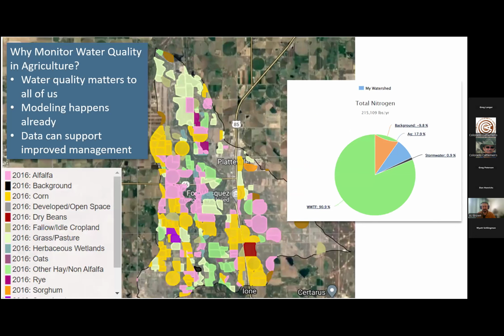So a little more broadly, why monitor water quality in agriculture, though? Well, you know, water quantity is a huge issue. And water quality is kind of sneaking up behind it. And there are a lot of efforts to look at both. But what I will say is that water quality and quantity are being modeled whether you participate in the research or not. This is an image of one such model that was developed here at CSU. This is by a group called the One Water Solutions Institute. But basically, people like the state engineer's office, a lot of these governmental agencies, USGS, et cetera, they're modeling what's happening on these fields.